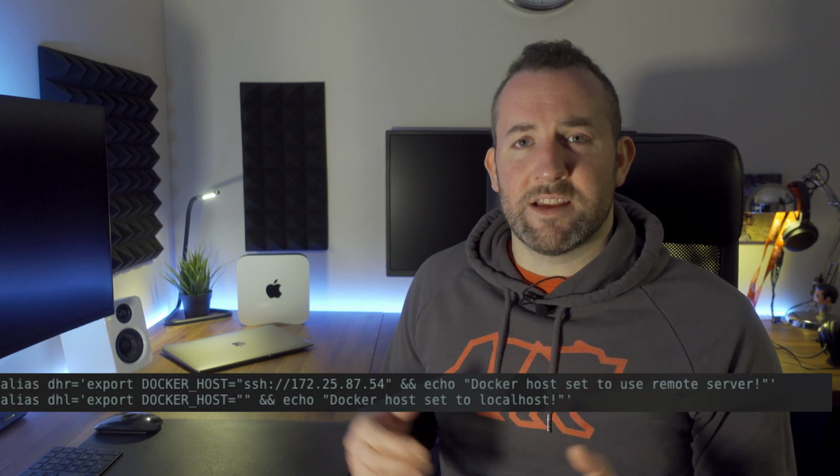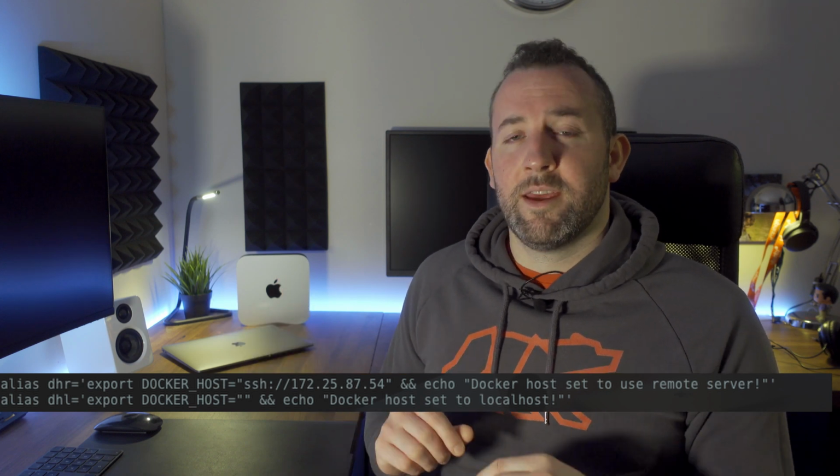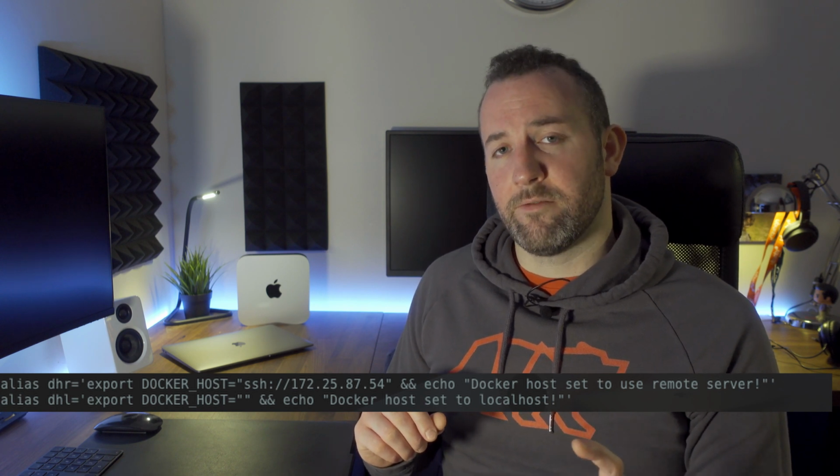So the way I've got around this is I've actually got an alias in my .zshrc file, which essentially when I type in DHR, which I personally have stand for Docker Host Remote, it basically changes the Docker host address to a Linux server that I have running. So any commands that I type in the terminal are actually run on the remote server. So it actually sends the entire build context, such as your files, etc., to the remote system before it builds. And therefore, when it does build, it's building on its architecture.